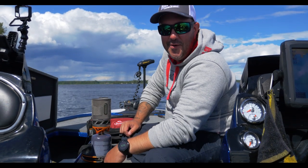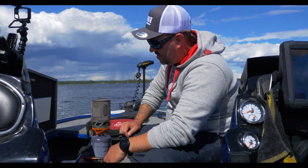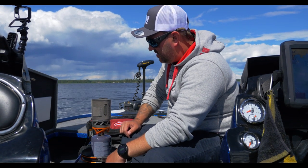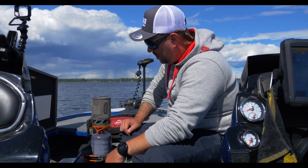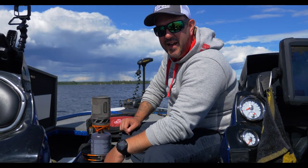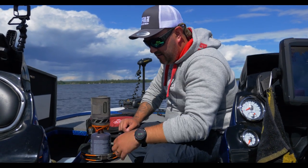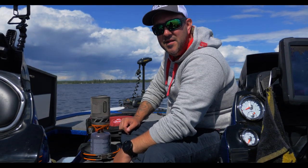A quick and easy way when you're out in the boat is a small kitchen like this, a gasoline jet boil kitchen. Boils up the water in 30 seconds, and you just add water in this little one, and you have a ready to go meal in 2 minutes.